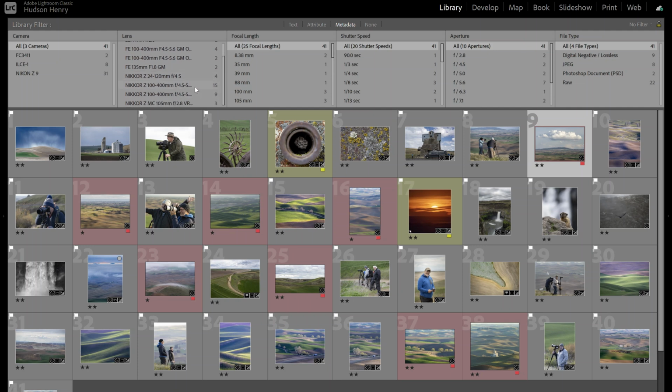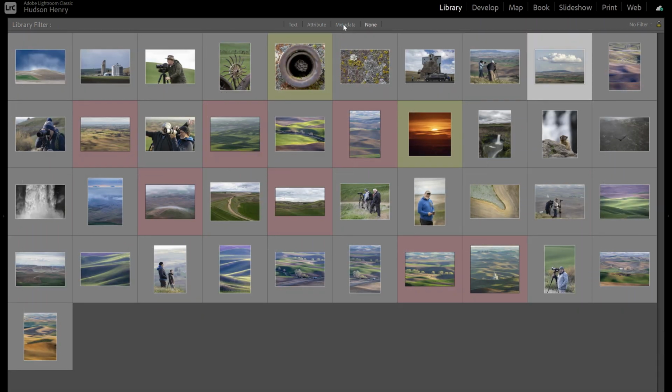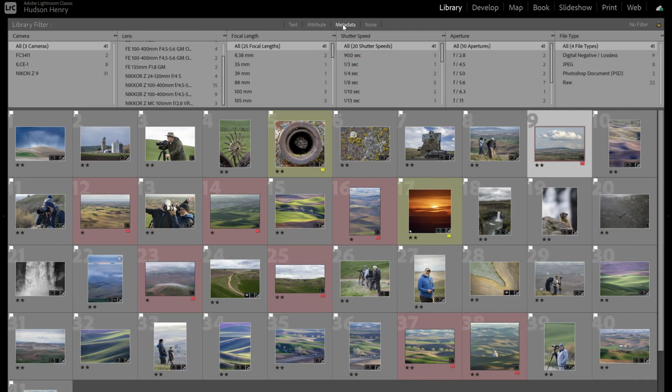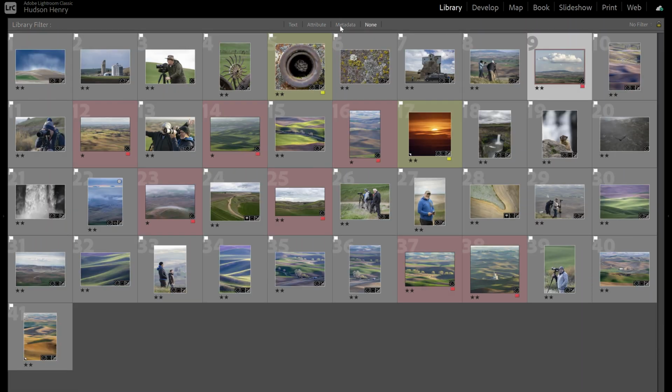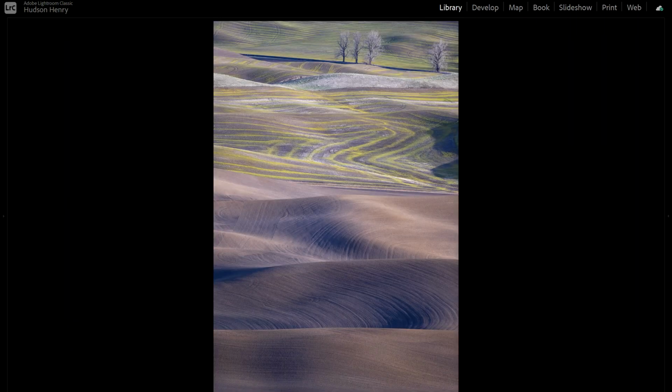When it comes to my photos, 15 of them are with the 100 to 400, nine of them are with it and the teleconverter. There's a few macro shots and a few shots with my 24 to 120. My favorite images from this trip are almost exclusively with that lens. So that just tells you something. All right, let's jump back in, keep talking about these images.